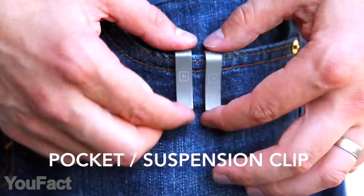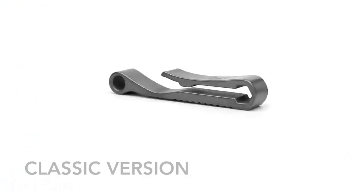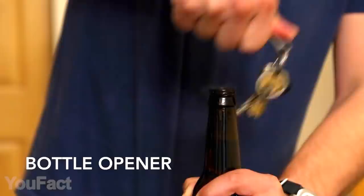Yes, the clip itself is a multi-tool. Classic version provides you with a hex bit driver, along with a bottle opener and tiny 1-inch ruler. Or you might choose the LED version with an integrated 22 lumen LED flashlight. Although these are pocket clips, they can be attached to your keychain as well.